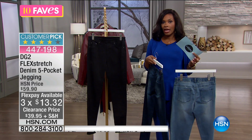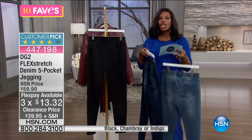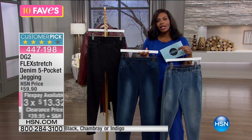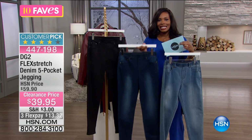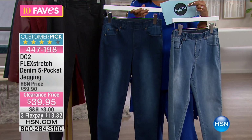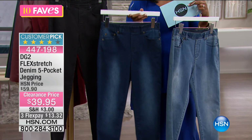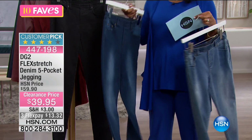Very simple. Okay, a lot of times, and later on in the show, I think it's coming up next hour, you're gonna see some other different styles of Diane Gilman jeans and a lot of color choices. This is easy and this is simple, and she kept it really simple because when it comes to the flex stretch and when it comes to the jeggings, these are the colors we wear 99% of the time. The chambray, the indigo, or the black.